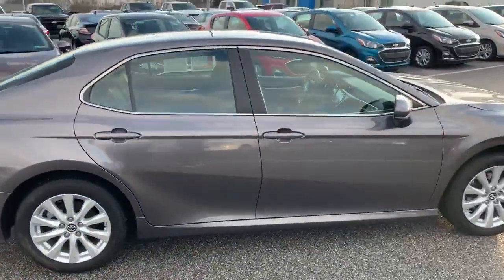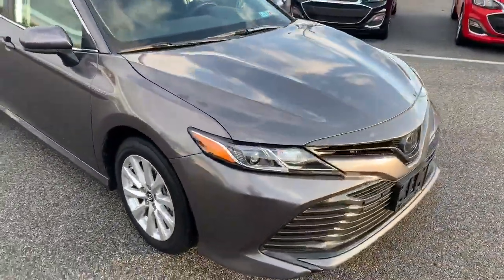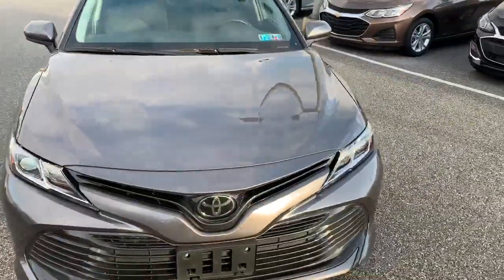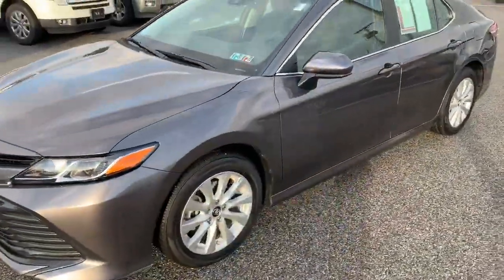This is a great first-time vehicle for a kid that is in school or is looking for his first car. Toyotas are extremely reliable, hold their value. Let's take a look on the inside.